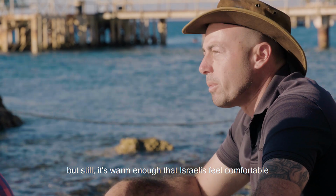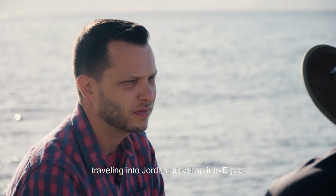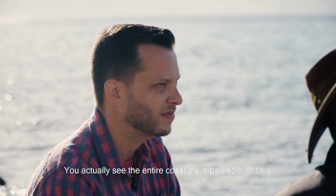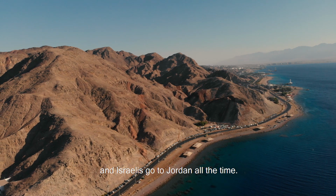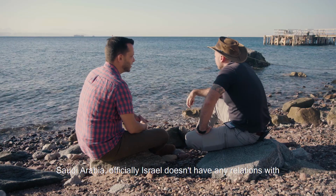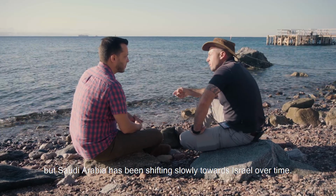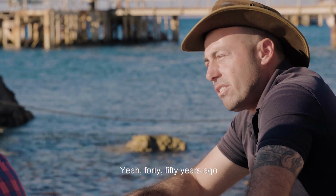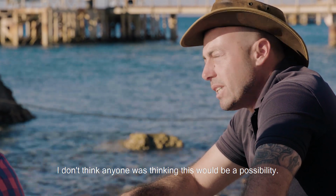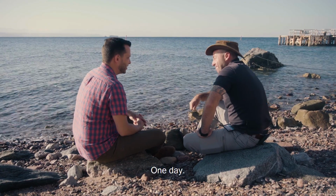But still, it's warm enough that Israelis feel comfortable traveling into Jordan, traveling into Egypt. You actually see the entire coastline is packed with cars of Israelis that went into the Sinai Peninsula. And Israelis go to Jordan all the time. Saudi Arabia, officially Israel doesn't have any relations with, but Saudi Arabia has been shifting slowly towards Israel over time. Yeah, 40, 50 years ago, I don't think anybody was thinking this would be a possibility. Nowadays, we're enjoying peace in this area. It's really cool. That's the prayer for all of the borders, hopefully someday, right? One day. Yeah.